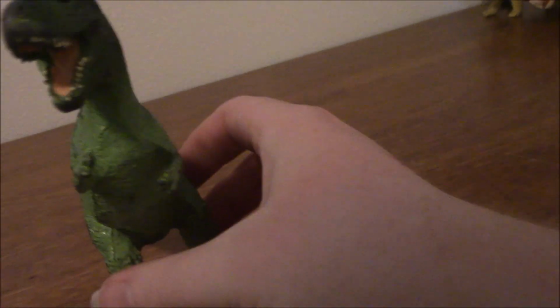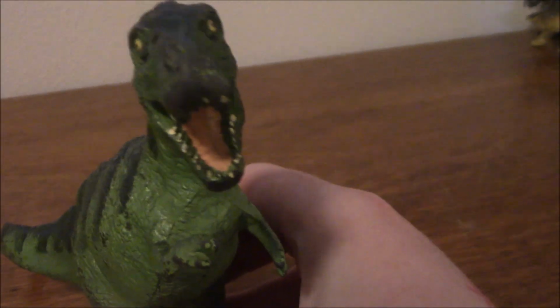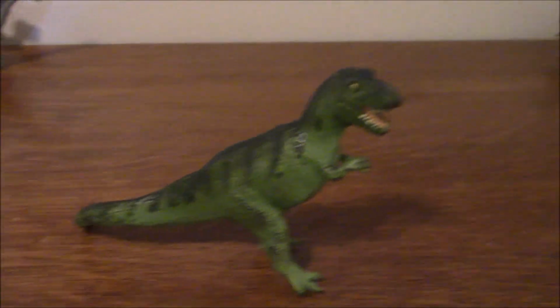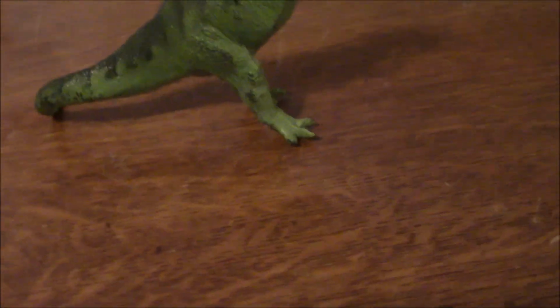I just think it looks kind of iffy. It does have one of Carnegie's more major problems of being cross-eyed because the eyes on it are painted a little weirdly. But it's not too bad looking. The colors on it aren't anything special. It's just basic green, but not bad looking.